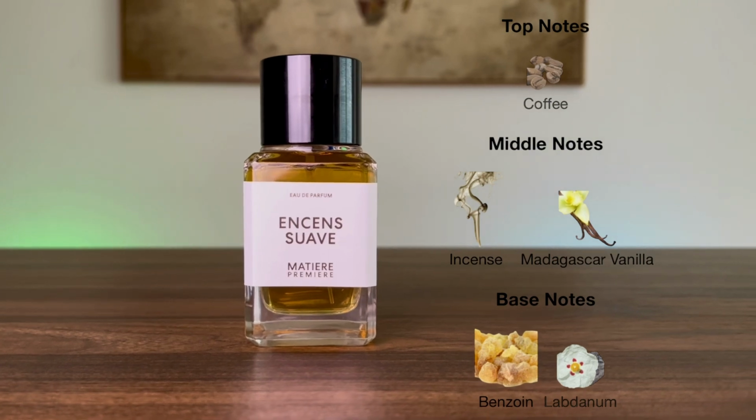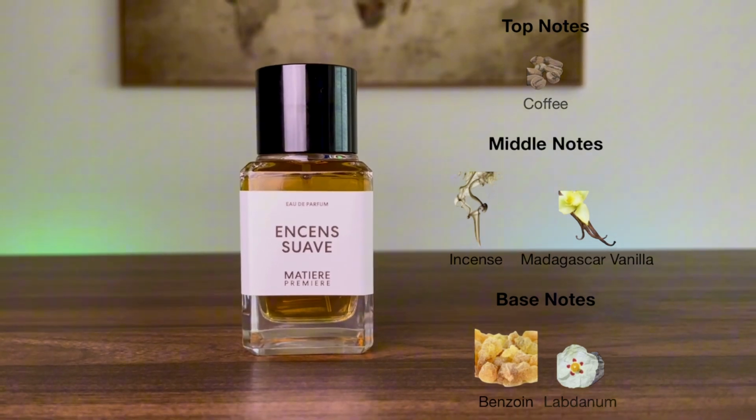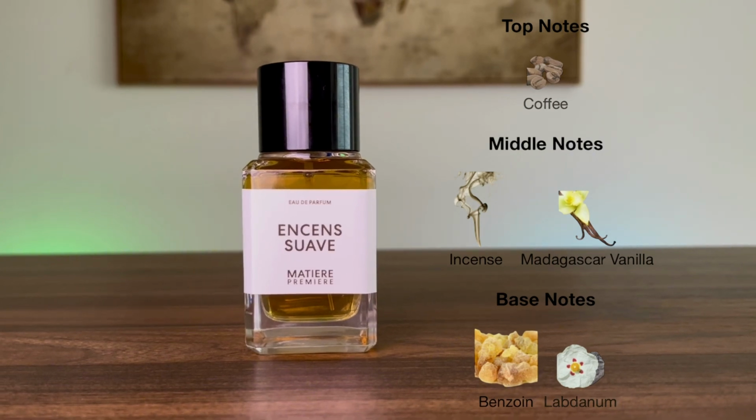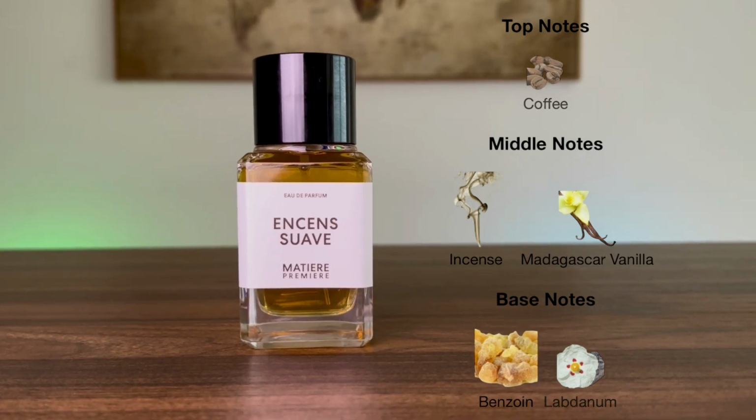This is an absolute beast mode of a fragrance. There is an extrait version available, but it is not needed. This one performs for up to 16 hours with great projection pretty much the whole time. It is one of 2 Matière Première fragrances that I have in my collection, and I'm really starting to enjoy this house. Number 5 on the list, Encens Suave from Matière Première.